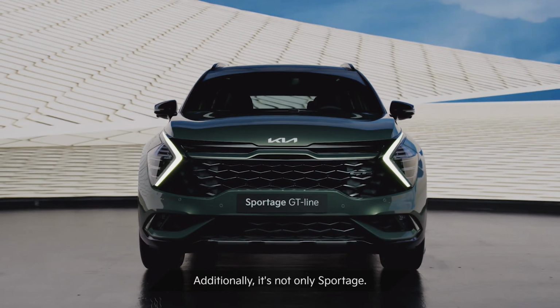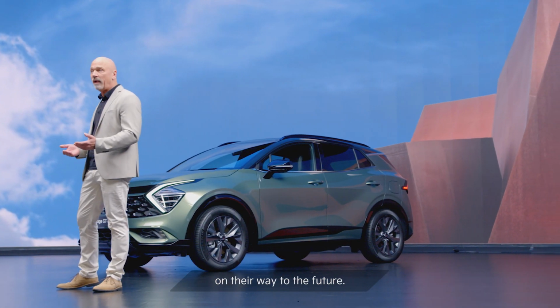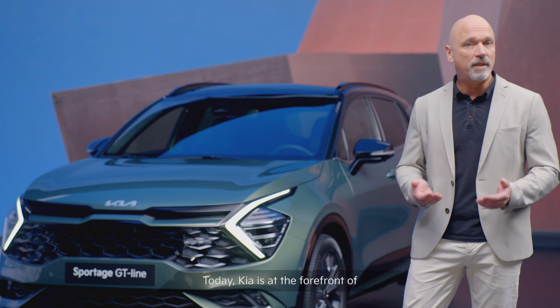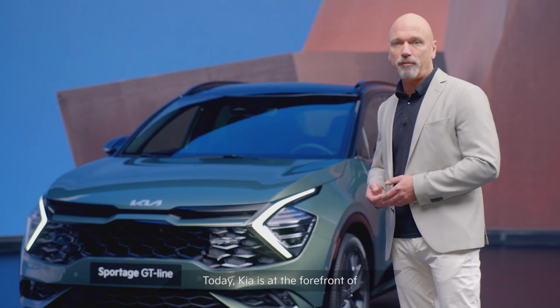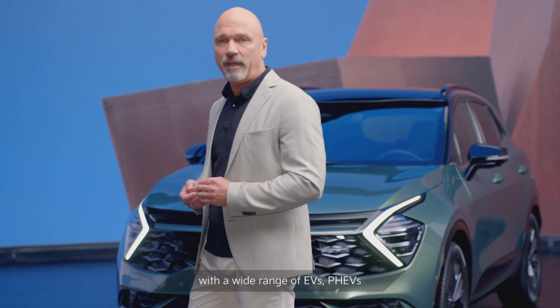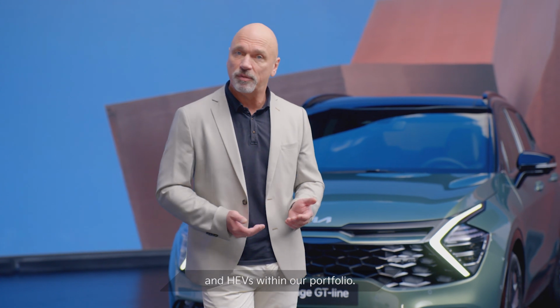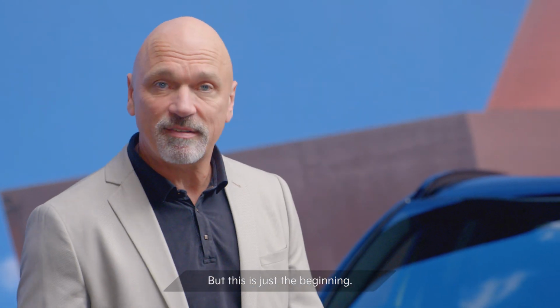Additionally, it's not only Sportage. There are a lot of innovations and products on their way to the future. Today, Kia is at the forefront of passenger vehicle electrification with a wide range of EVs, PHEVs and HEVs within our portfolio. But this is just the beginning.